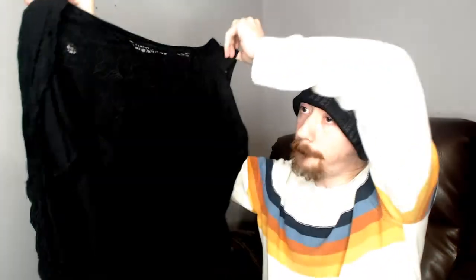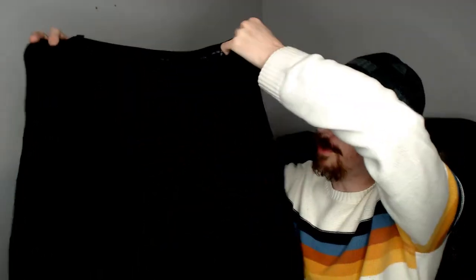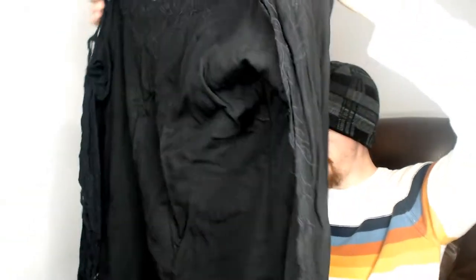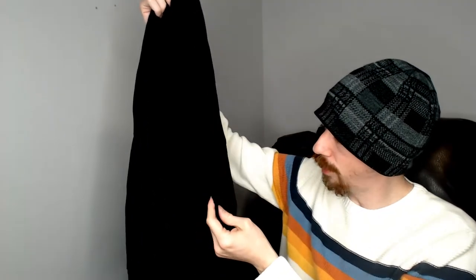They just don't have the tag by the neck. Instead, they have it at the bottom where the care tag is. It's not really showing up, but there's a kind of flower lace at the top and around the arms, and then it is just plain black. Oh no, I guess there's some more lace patterns at the bottom. Mostly black, but with some lacy flowers.